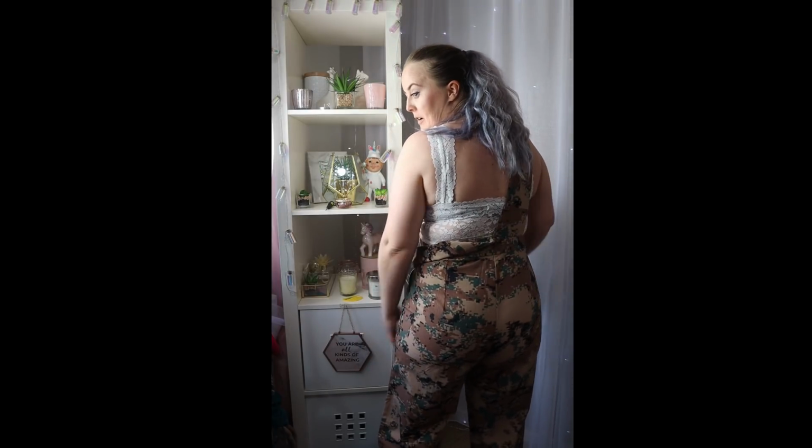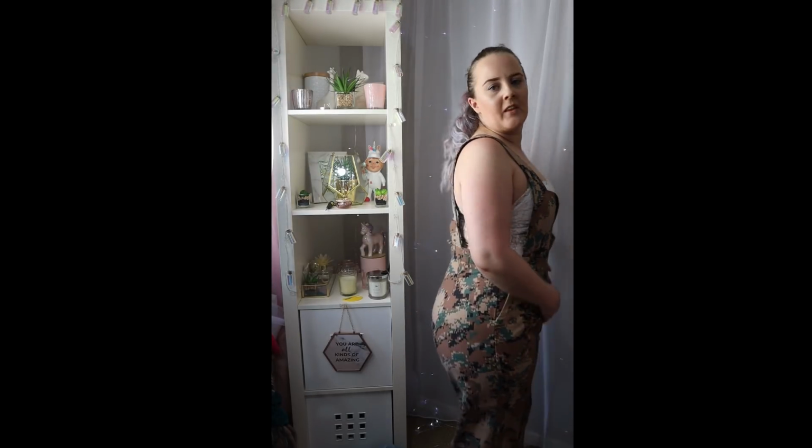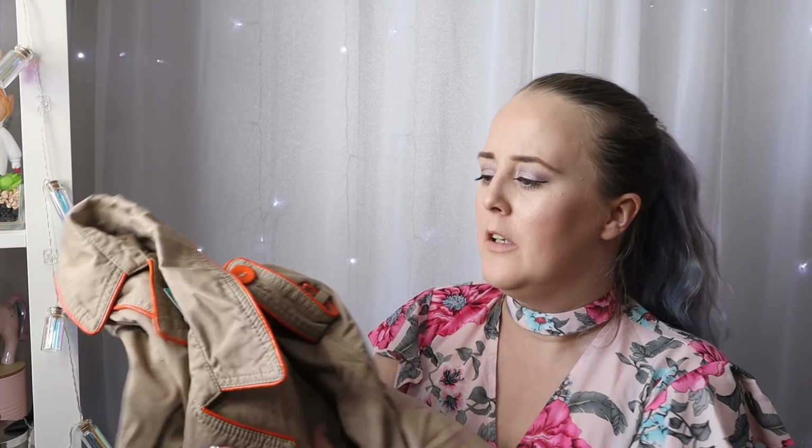It's just a shame that they're too small. It seems to be the theme of the day, but I did notice a lot of these clothes were the same make, so I think the make runs a bit smaller. Maybe I've put on a little bit of weight and not realised. But yeah, I love these. It's just a shame that I can't breathe and I definitely can't keep them.